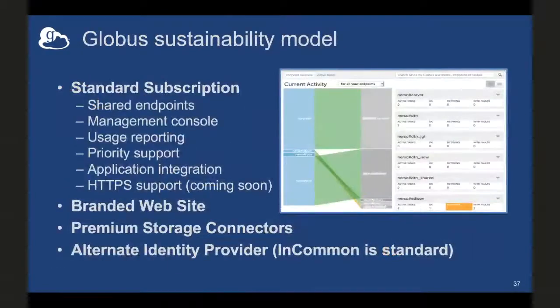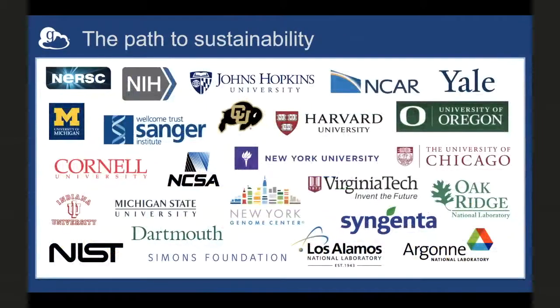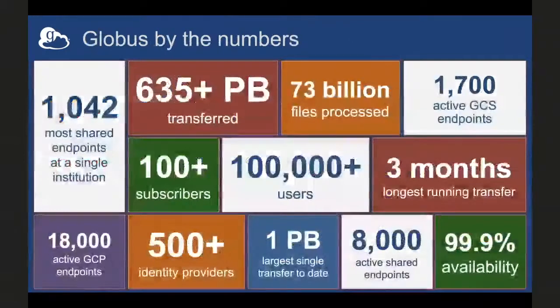I'll skip the Globus history just to say that we are part of UChicago, and we do plan to be around for a while, and we've got a lot of people that we are very grateful for their support. And by people, I mean institutions like the ones you see here. Lots of numbers. We've become a more and more robust and actively used service. We recently hit Petakilo Day, which was a petabyte moved in a day with over 1,000 users logged in, and that was kind of a fun point.